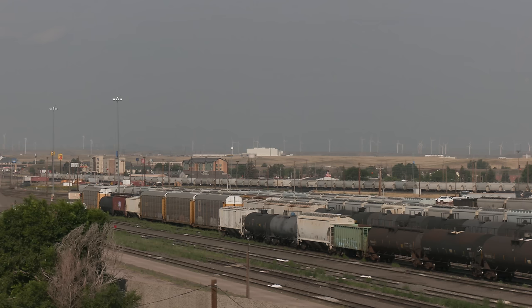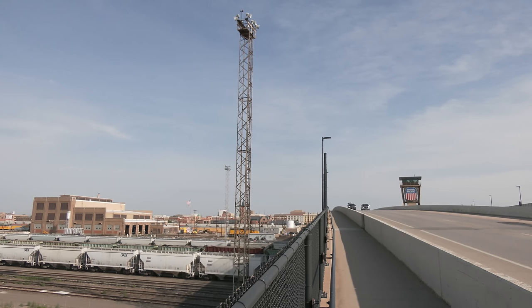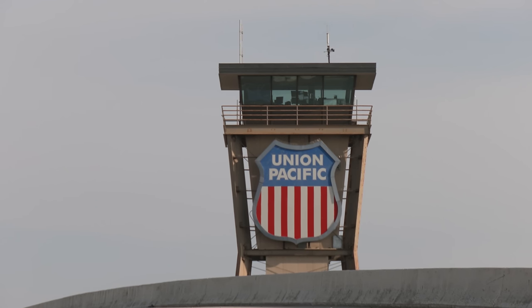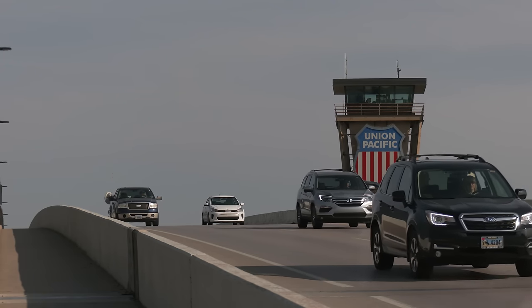Union Pacific tracks reached Cheyenne on November 13, 1867, and the first train arrived the following day. Cheyenne grew so quickly, it was nicknamed the Magic City of the Plains. Over the past century and a half, the Magic City has continued to grow up around the railroad. The yard tower now sits between the north and southbound lanes of Interstate 180, which provides motorists quick access to the heart of Wyoming's capital city.